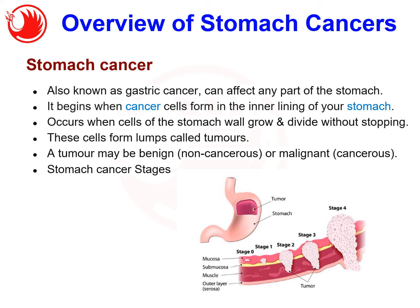Now we look at the stomach cancer stages. Look at the picture. It starts from the inner layer, and when it grows bigger, it goes to stage two, growing into the next layer. It progressively grows bigger and bigger until stage four, where it grows out of the outer layer.